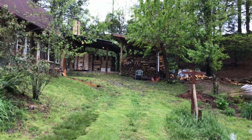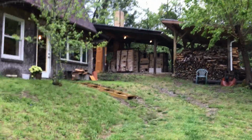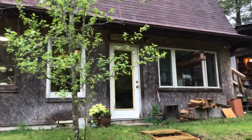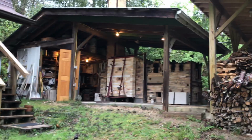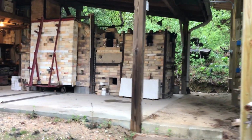So we have a real nice area here. We got 4 acres and gardens and lots of trees and all that kind of stuff. So I built this studio probably 15 years ago. Never have finished it. Will do so, but I wanted to show you my kilns to start with. I have 2 big outdoor kilns.